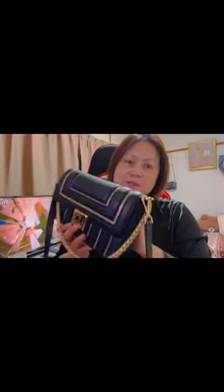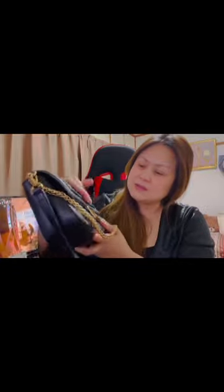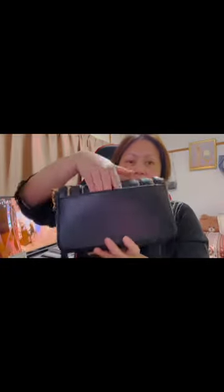So this is cowhide leather. I got it in color black with gold hardware. I love gold hardware. And then it has the Michael Kors logo in here, so that's the one that really stunned me when I saw this bag online. So let's check. And then at the back, it has a back pocket. It has papers here, so you can put your phone here. You can put your phone here, see, very nice.